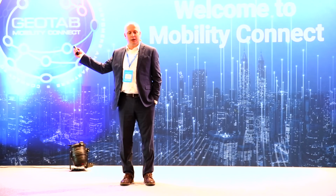So real-time state of charge, if the vehicle is currently charging or not. You can set up a bunch of alerts around this. Automated alerts are extremely important to electrify successfully. And then the real-world fuel efficiency.